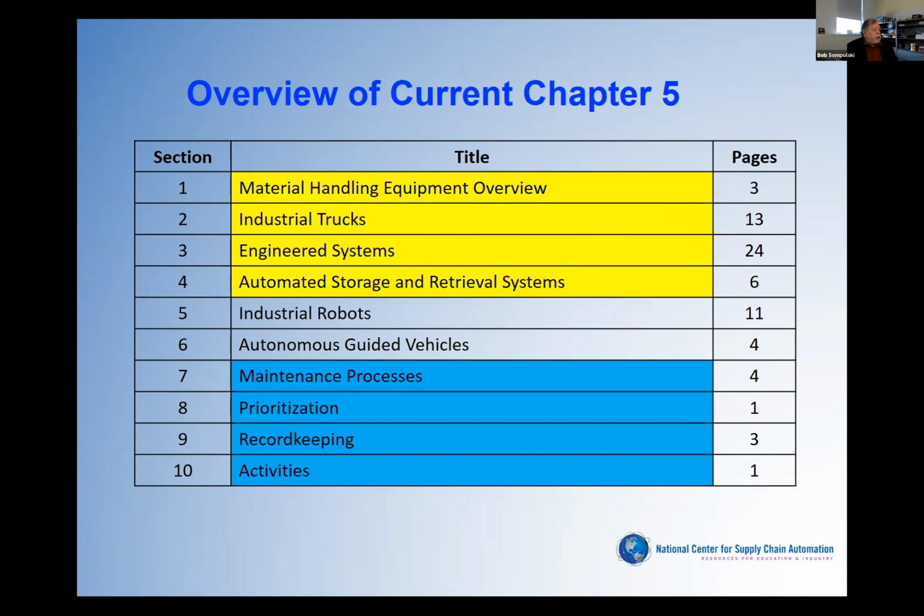The material for chapter 5 was large enough that we thought it could perhaps be split into 3 chapters. The first 4 sections basically survey human-driven devices and automated storage and retrieval systems. These are highlighted in yellow on the slide. The areas highlighted in blue focus on maintenance processes and computerized maintenance management software that support the maintenance process, as well as some automated inventory tools.